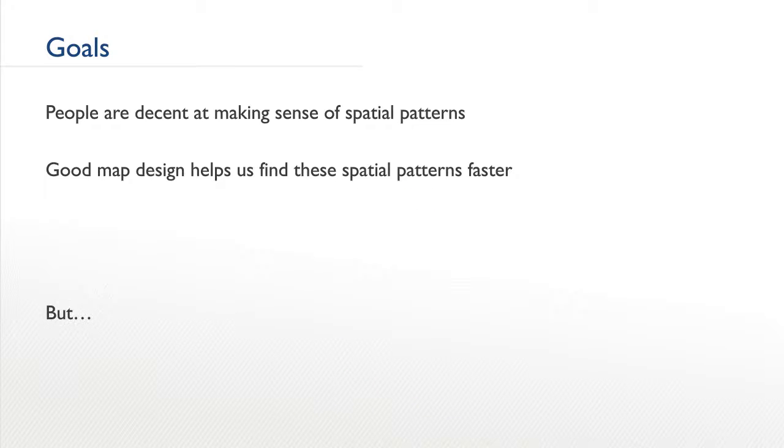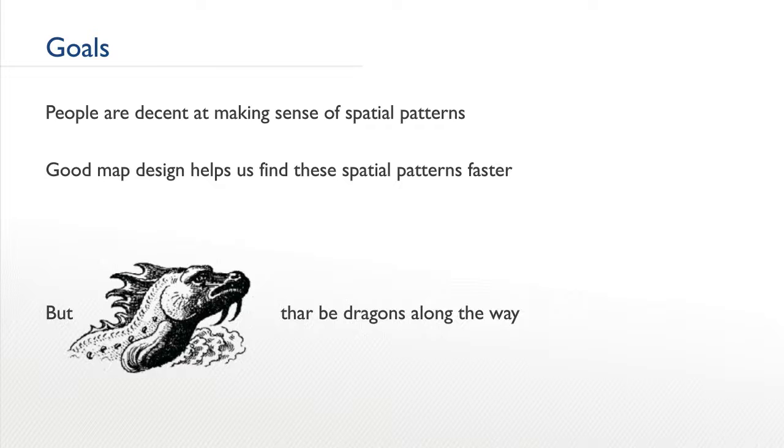For this presentation, I have a few simple goals. The first is to explain a bit about some of the ways that people intuitively make sense of patterns on maps. The second is to talk about what you can and should be thinking about as you design a map so that you can more effectively guide people to interesting spatial patterns. But as is the case with many things in life, there'll be dragons along the way. So I'm going to talk about a few of the big quote-unquote dragons that come up in map design. But know that this talk is going to be far from comprehensive. So after the talk, feel free to be in touch if you want to talk more about resources for cartographic design or general spatial visualization challenges in Tableau or outside of Tableau.